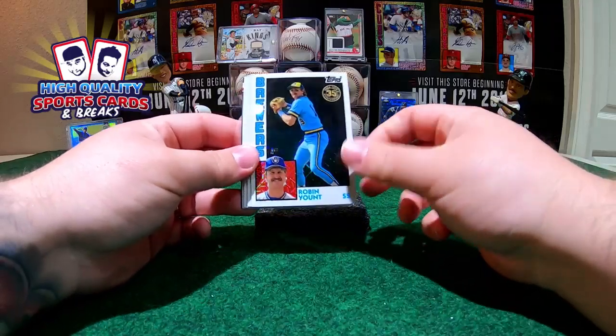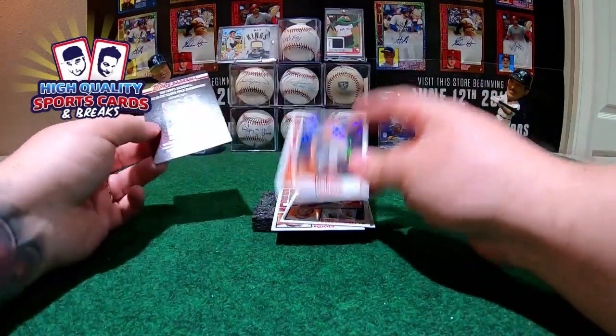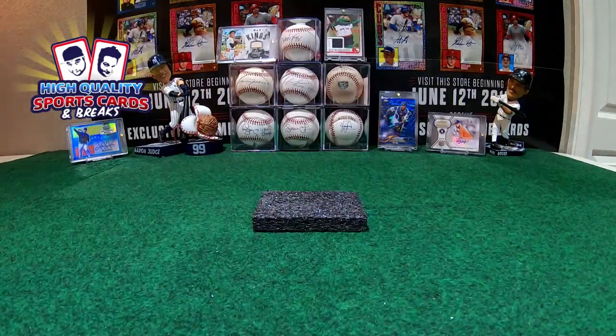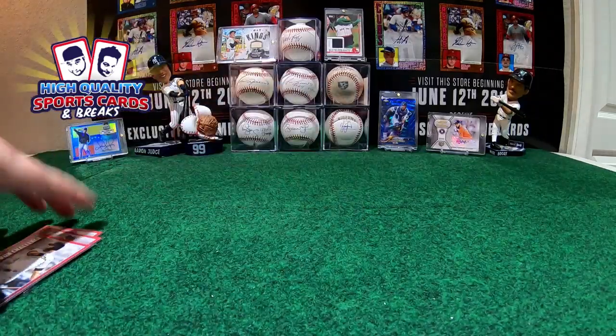Here we go to the last one. Robin Yount, Albert Pujols, Paul Goldschmidt, and Dakota Hudson rookie card. All right, guys. Now we have the break done. Beautiful break. Nice, nice pieces coming out. And here we go with the recap.